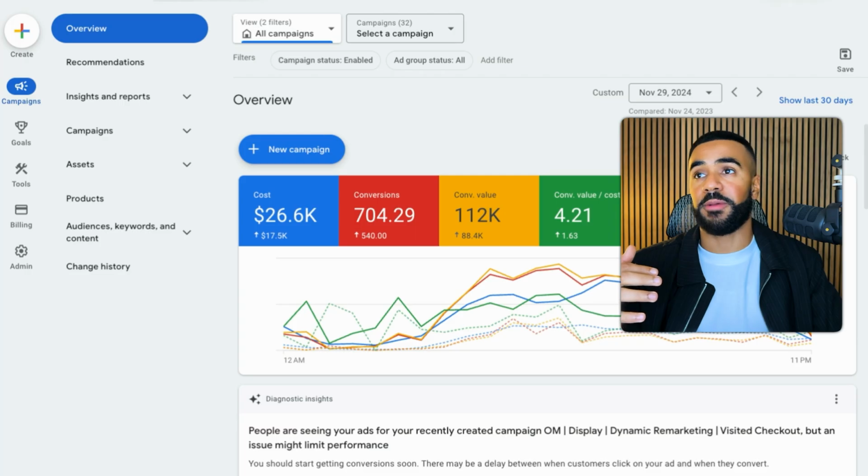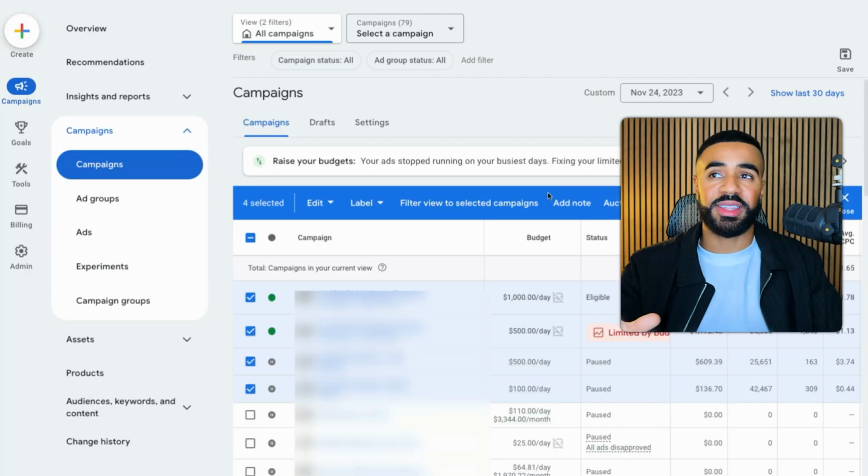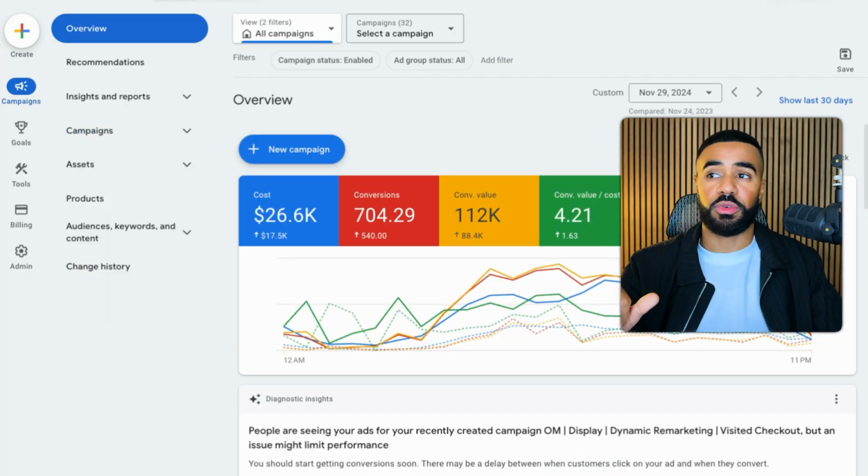So we went from spending, again, what did we spend here? We spent $10,000 on ads here, to now fast forward to spending $26,000 on ads. So we basically increased spend by $17,000 year over year. With the increased spend, we had 700 conversions. So we had 540 more conversions this year.